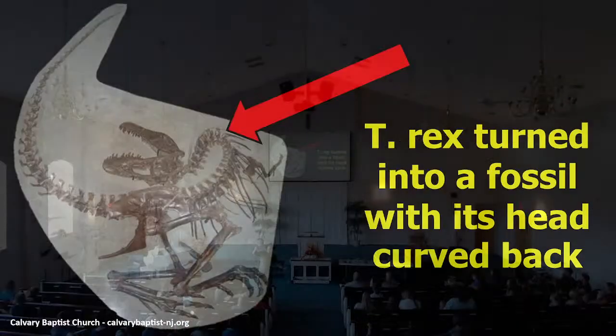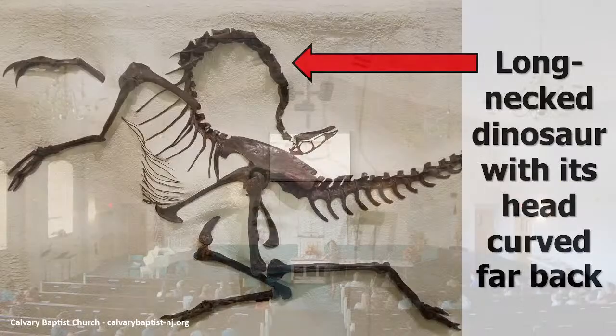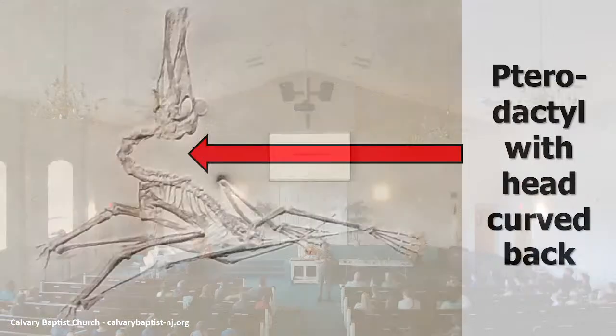Slide. Look at this, a T-Rex. Well, look at his neck. Is that the normal way a T-Rex will hold his head? No. Why is he doing that? Why is he kicking his head all the way around backwards? Slide. Look at this long-necked dinosaur, his head is almost touching his backbone. Next slide. This is a pterodactyl. What's a pterodactyl? Is a pterodactyl a walking kind of dinosaur? What does it do? Flying. But look at his head. Now, boys and girls, why do you think they died this way? Why?